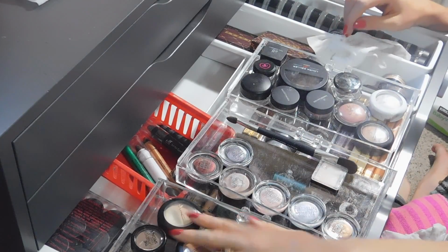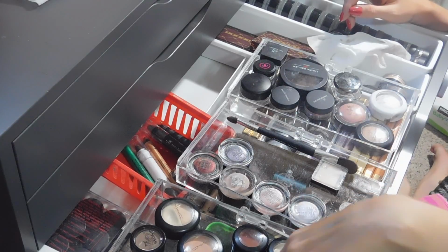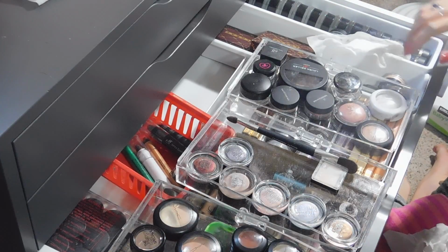And then these are my MAC shadows that I will not get rid of. Yes, this is old. And yes, this is old. But I never use this because I use this one. Really like this one. But those are them. And that is my declutter.